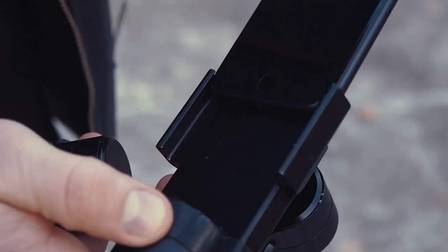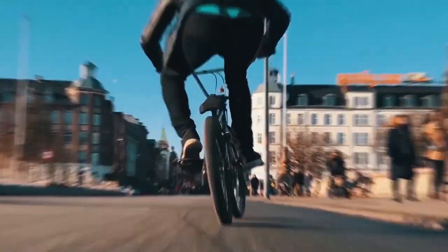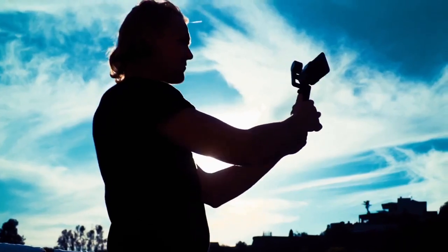One is super easy to use. Just slide in your phone and with one click, you're ready to go. We've gathered an amazing team of business developers, engineers, and athletes. We've iterated and tested over and over again, and have finally come up with something we can be truly proud of.